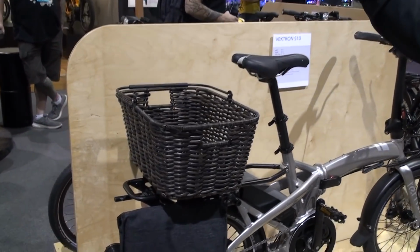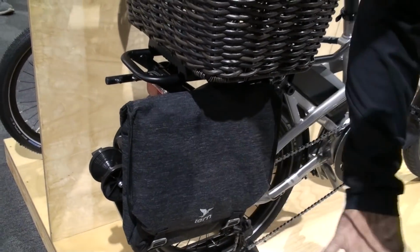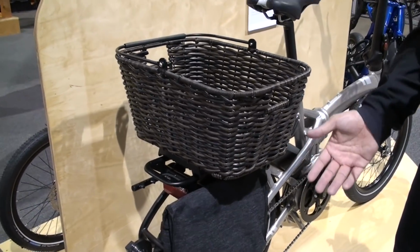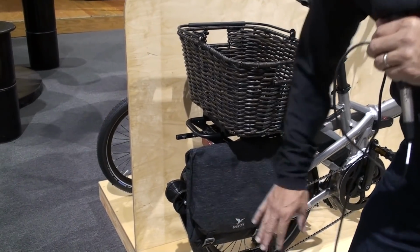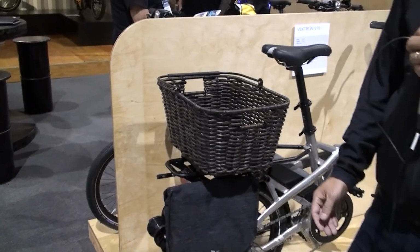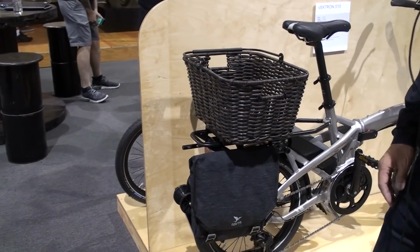If you want to carry cargo, we've got panniers. So this pannier folds flat when you're not using it, but if you want to carry stuff, then it opens up, and it can just basically sit on your bike at all times. You could have a lock in there, you could have a rain jacket in there, and it just sits here without taking up a lot of space.